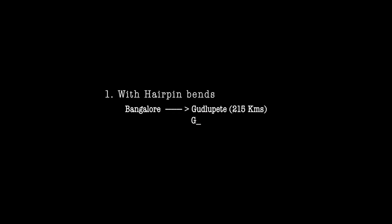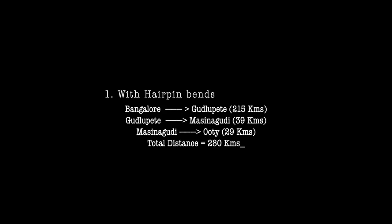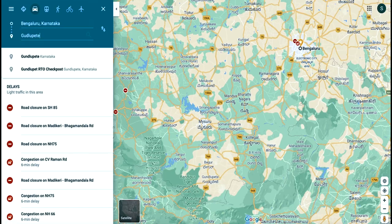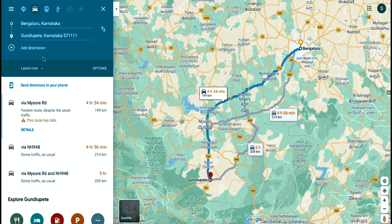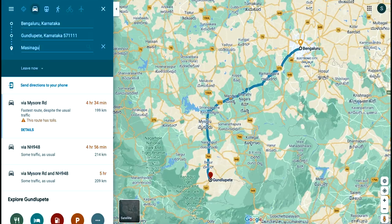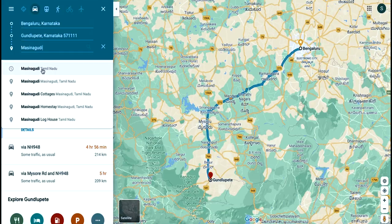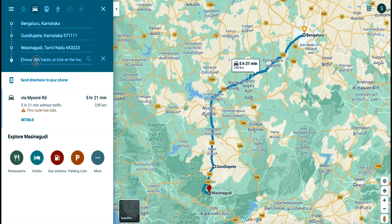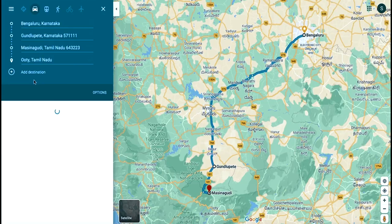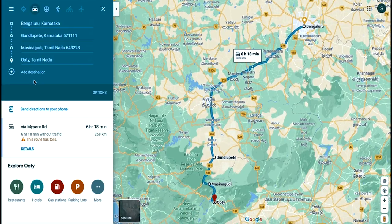The distance from Bangalore to Ooty if you take this route would come up to 280 kilometers. So first, you have to go from Bangalore to Gudlupet, which is around 215 kilometers, and from Gudlupet, you take the Masinagudi route via Bandipur and Mudumalai National Parks. So this comes to around 39 kilometers. And then from Masinagudi to Ooty is around 29 kilometers.